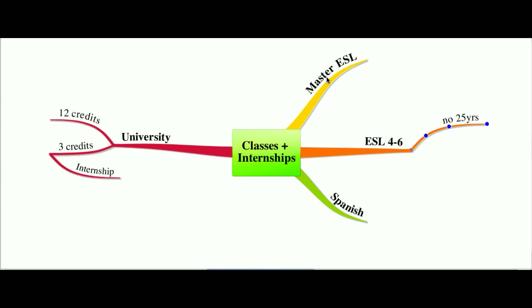So the beauty of an internship, and why I advocate them so strongly, even if you stay in the United States, is that it gives you real-world experience and you can decide if that's the type of environment for you. If you have the chance to find a program that has an internship component, give it a solid look, because it might be one of those things that can really help you.